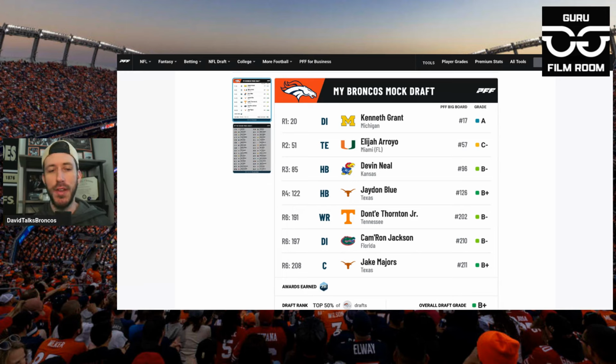So I want to know what y'all think, man. Is Jaydon Blue a diamond in the rough? Is he somebody that you would see being a star in Sean Payton's system? To me, I feel like he would be exactly the type of complement we would need for that starting running back, and a guy that can probably fill in admirably if needed to do so due to injury.